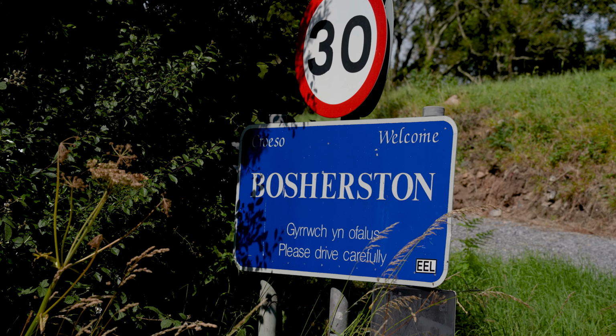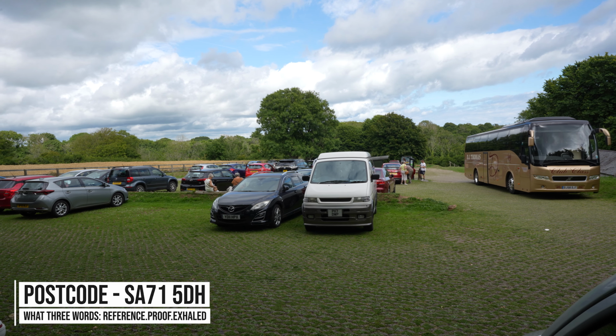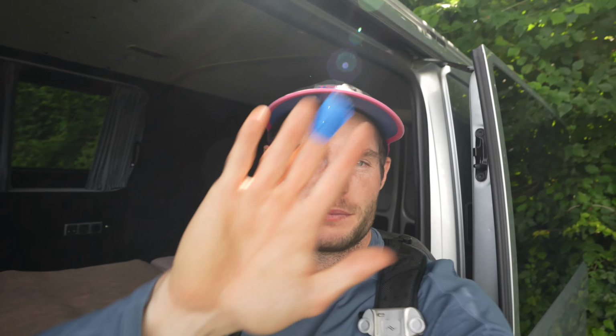And the hike starts from the village of Bosherston. There's a National Trust car park, which is £3 for 3 hours or £6 for all day. Free if you're a National Trust member. Now the hike is around 9 kilometres in total if you're doing the full loop, but you can shorten it if you like. Right, you ready? Let's get cracking.